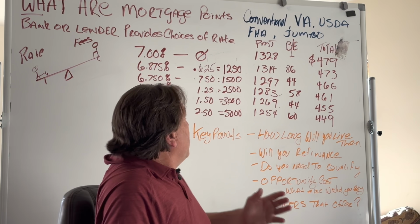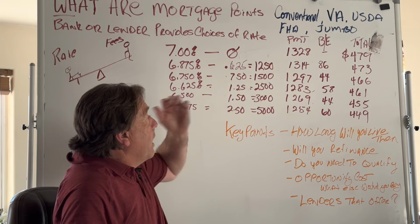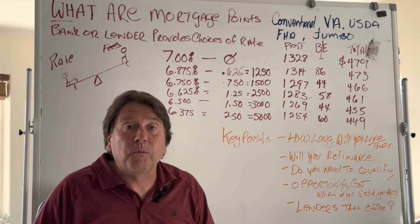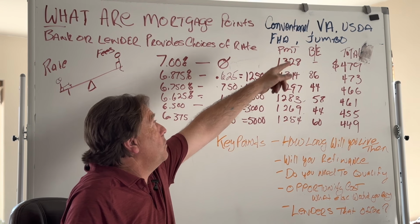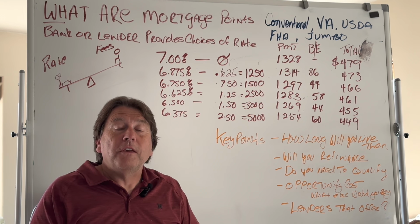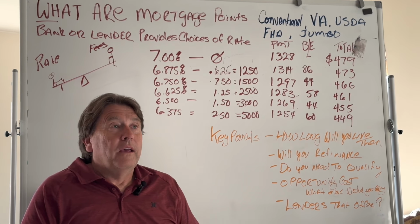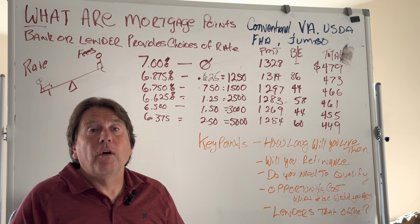Now, over here I've created a chart for you to see. You can see the differences in rates based on any type of loan: conventional, VA, USDA, FHA, and jumbo loans. So think about that when you go out there. It doesn't make any difference what type of loan it is, they all have this.